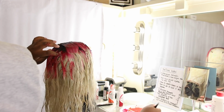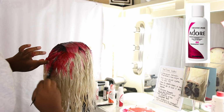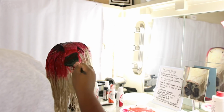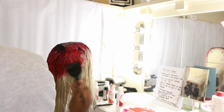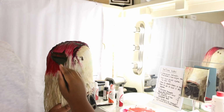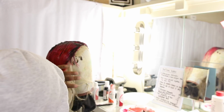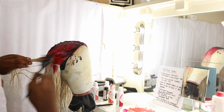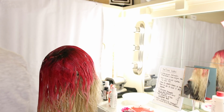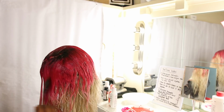So the second color I used was Raspberry Twist, and I mixed Orange Blaze together, and that gave like a pinkish hue. And that color is just really popping on the hair. I think that's the color that shows the most, and it's just really, really pretty. It's still pink, but it has an orange undertone to it, and I made sure that I saturated the middle section of the hair with that color. You're definitely going to use half a bottle of Raspberry Twist and half a bottle of Orange Blaze to get that color, so equal parts.